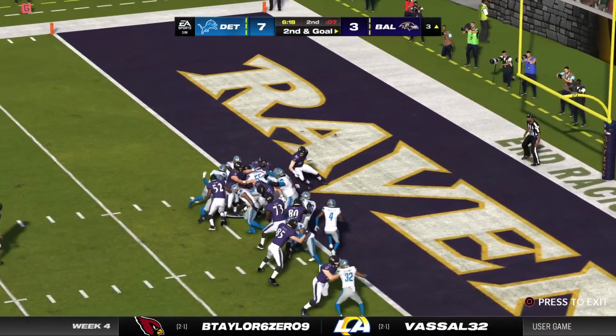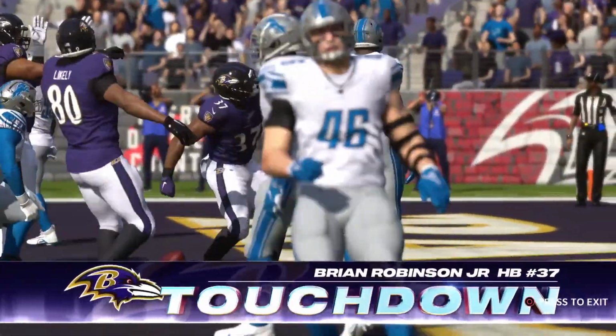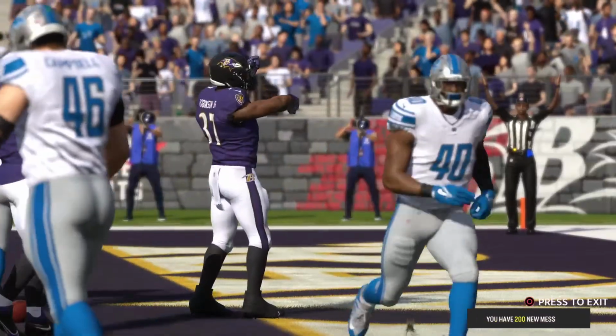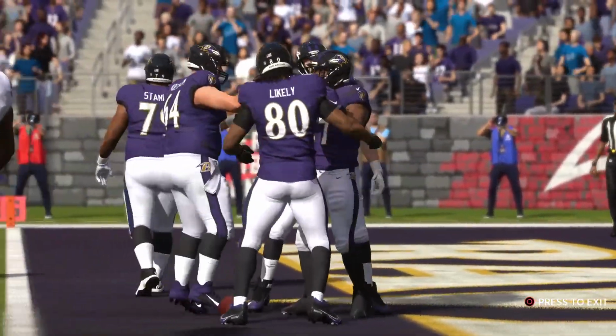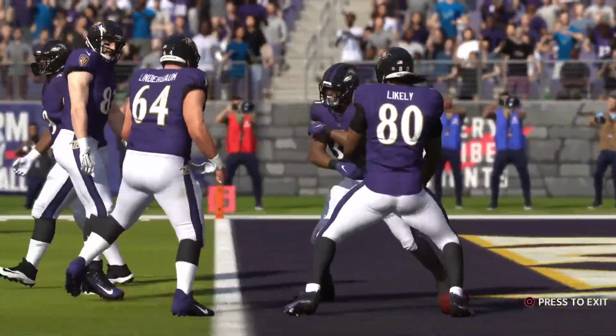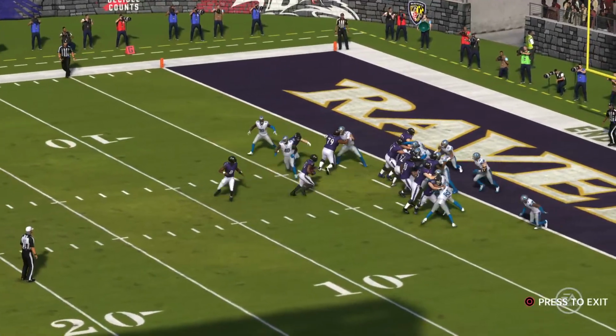Robinson will take this into the end zone. It's a Ravens touchdown. Two good drives on their first two possessions. Remember, the first wound up in a field goal, but we all know field goals aren't going to cut it in the NFL, so they're not going to be denied here, and they wind up punching this one into the end zone.